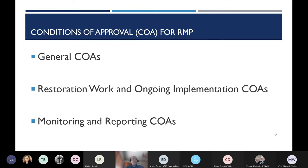Then we also will have, and this is more the heart of the permit, where we get into the conditions of approval that relate to the specific project, conditions of approval relating to the restoration work and the ongoing implementation. So this could include monitoring during construction. This is where we would have the specific conditions for movement out of harm's way, for translocation of the covered species, for reporting mortality and injury of the species. And then there's also a placeholder in the template for any additional conditions of approval that may be necessary that are project specific. Often there might be some species specific provisions that need to be added there.